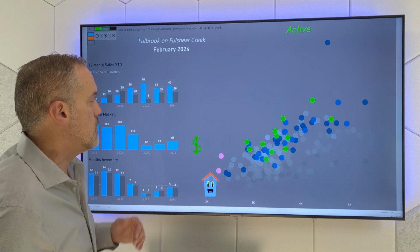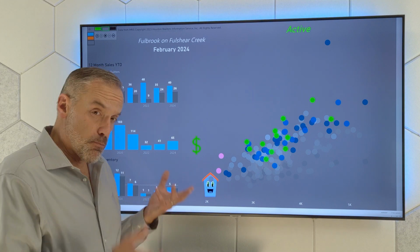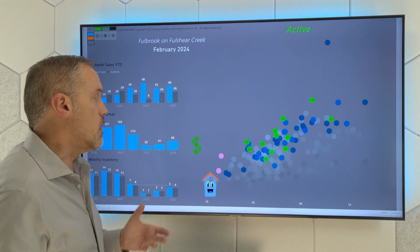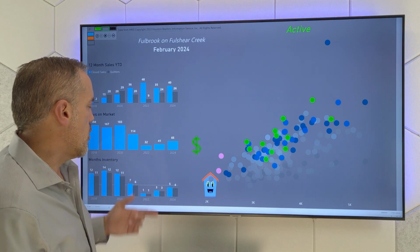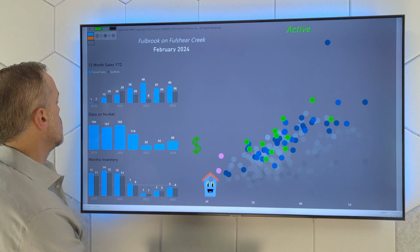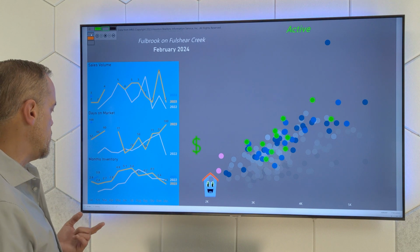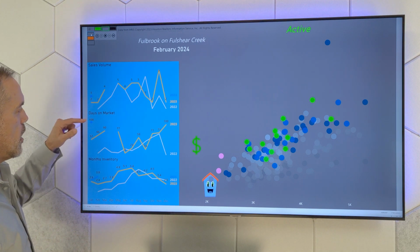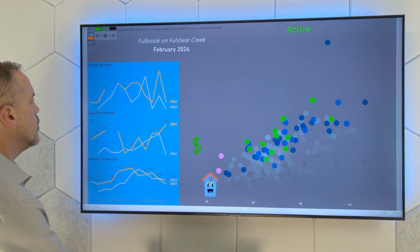40 sales in the last 12 months. Quitters in our charcoal gray are a pretty significant part of this market as well, at 26 in the last 12 months. Days on market are up, as well as months of inventory. Those trends are probably going to continue. More recent months would indicate we got 2.9 and 3.8 in January and February for months of inventory. Our days on market averaged 100 and 108 in December and January.